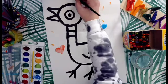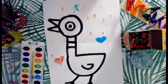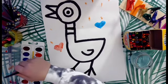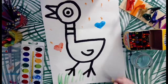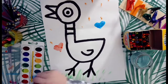Let's see. Oh, I could do a star. Polka dots. Oh, you can't even see my star up there. It was such a beautiful star. Just kidding. It's not that great. If you wanted him to be on grass down here, you can make grass. Like I said, this part is all you. This is when your art brain needs to decide how you want your pigeon to look.